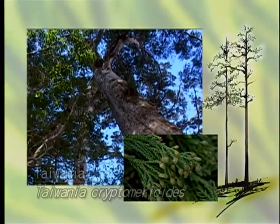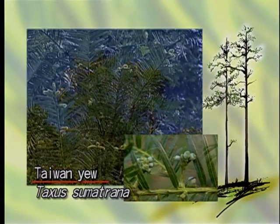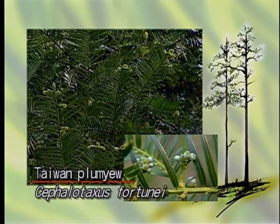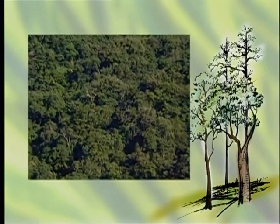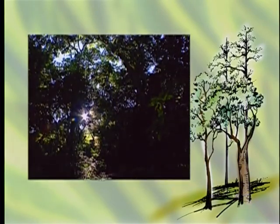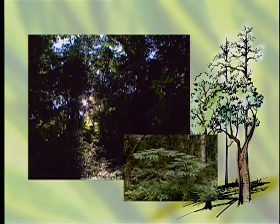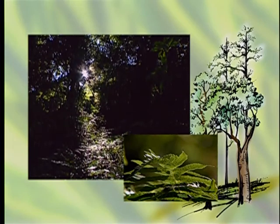In terms of plant protection, Taiwania, Taiwan yew, and Taiwan plum yew are precious conifers that are well protected in the refuge. Plants in the families Lauraceae and Fagaceae create the complex vertical structure of the forest. Shrubs, herbaceous plants, and ferns are all very common.